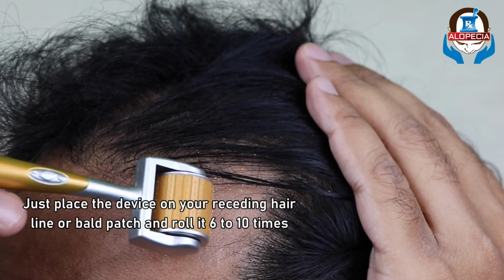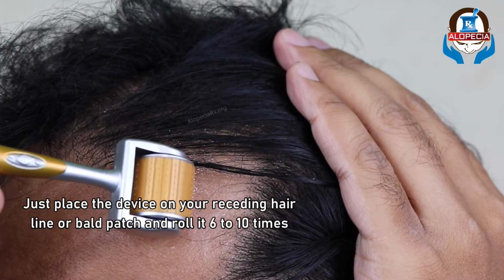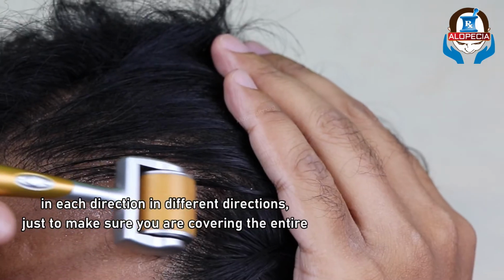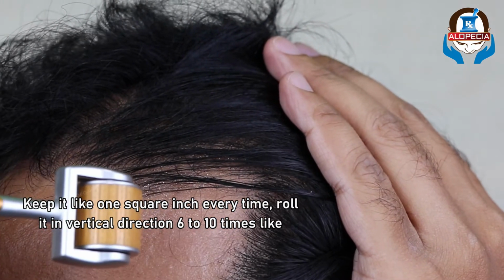Now, how to use derma rollers? Nothing complicated, just place the device on your receding hairline or the bald patch and roll it 6 to 10 times in each direction, in different directions, just to make sure you're covering the entire skin for best results. Keep it like 1 square inch every time.